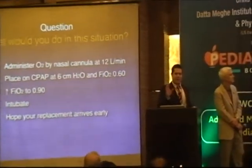Half of the people would say, let's intubate him, give him surfactant, put him on a ventilator. And the other half would say, no way, man. We know that that's going to create lung injury. So why would we do that in the first place? Let's manage them on CPAP. If they don't look good on CPAP, then we can always do that.